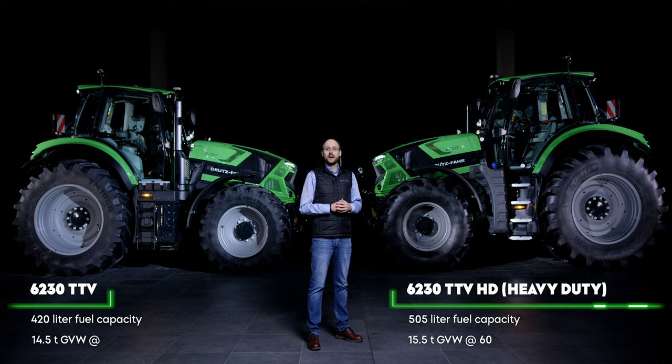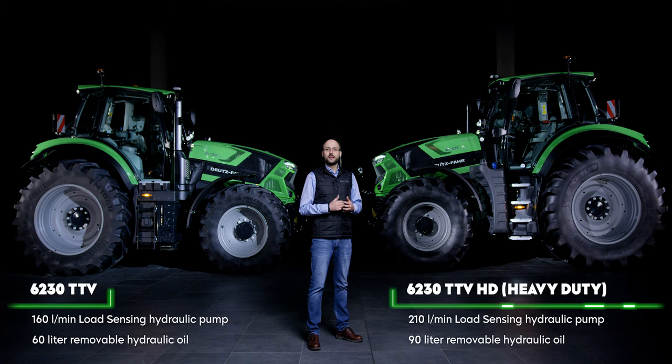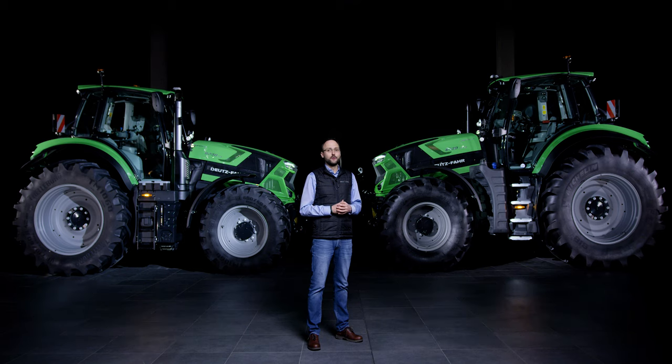Also, the HD version offers you a total permissible weight of 15.5 tons and thus a good 600 kg more payload. Thanks to the optional load sensing system with 210 litre per minute pump capacity and 90 litre removable oil volume, the requirements of the most demanding attachments are met.